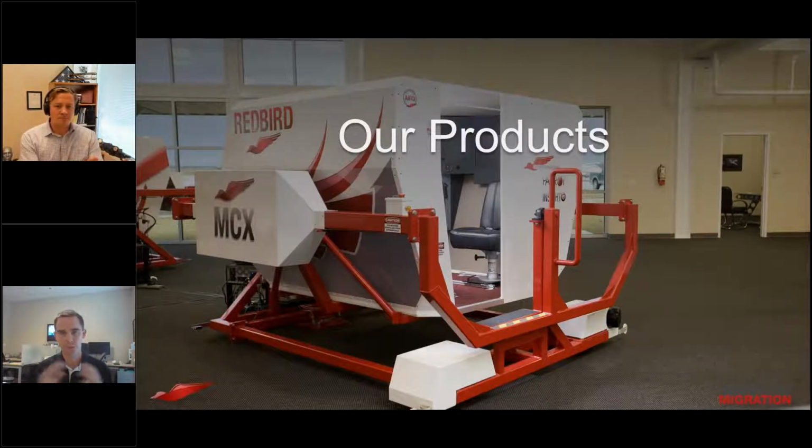For the K through 12 market, we also have the J Velocity, which has upgraded computing components as well as a more robust yoke system. As we like to say, the enthusiasm of the younger aviators can really put some wear and tear on the simulator, so we developed another product specifically for that market. From there, we go up into our certified simulators.